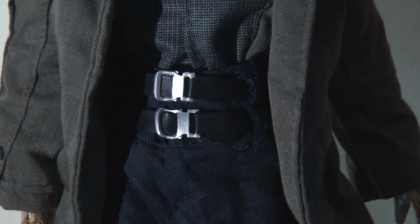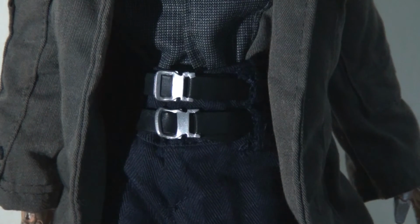We can see here that he's got the belts in there, which again is a nice little touch, a little detail, which is quite well executed. And the other thing I probably would point out is that I do think all the clothing here is actually a very nice quality. It's quite a heavy cotton. It's not cheap, it's not flimsy, it feels very thick and luxurious.